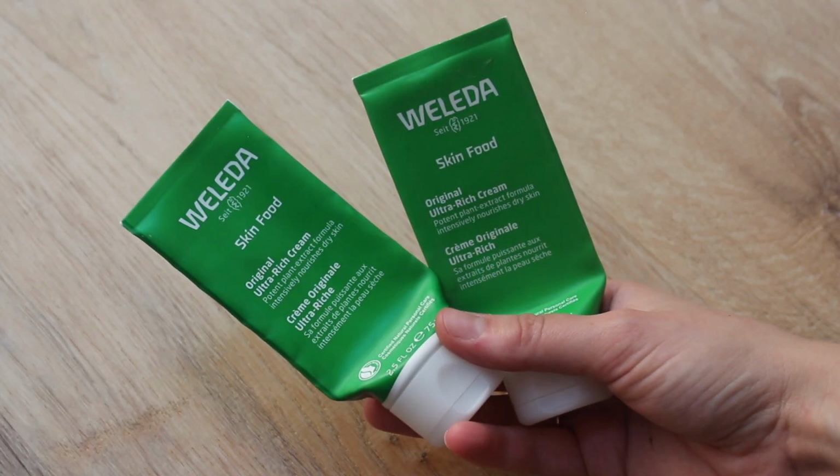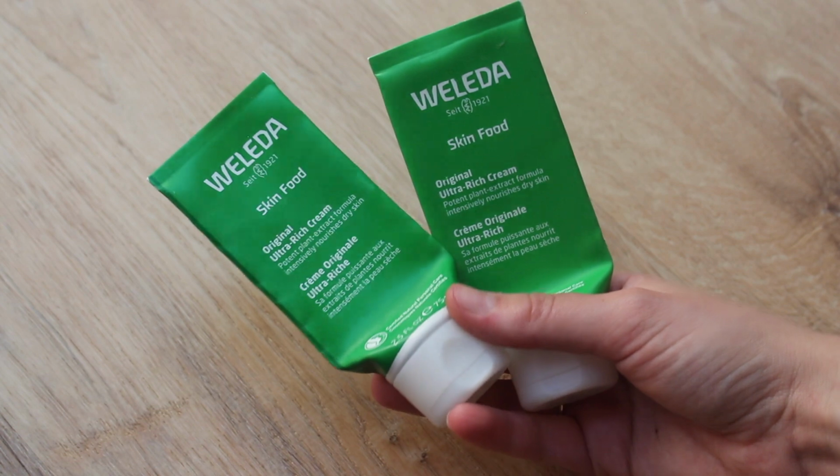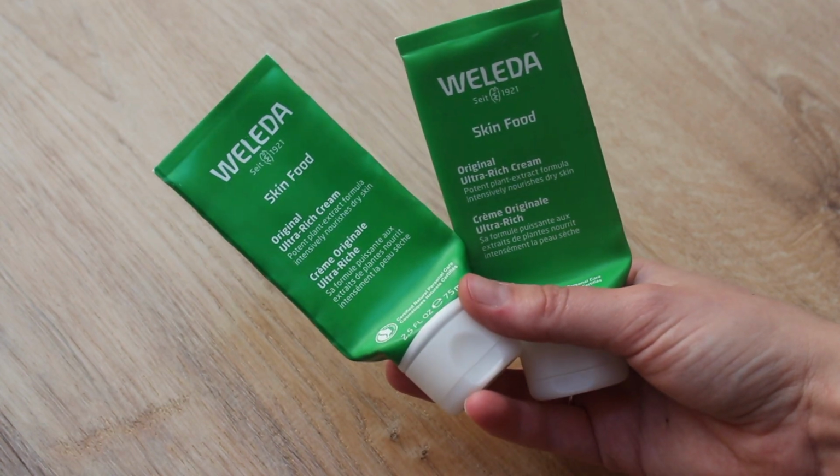2 Wyleta skin foods, because why not just have one? One of these is actually Jared's and one of these is mine. My hands have been horrendous from all the hand washing. I already have very dry skin on my hands, and the hand washing has just done horrible things to my skin. So I keep these everywhere, and this is like the only thing that really helps my hands. Love this stuff. Need to take a bath in this stuff. Some of my favorite products right there.